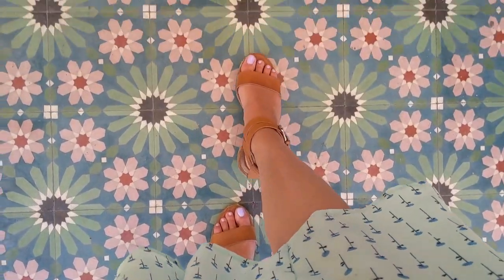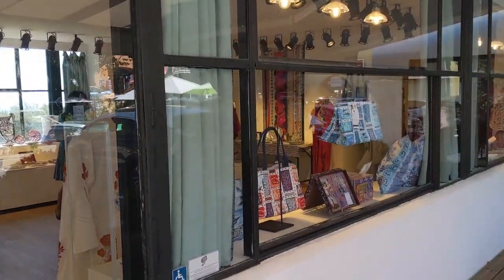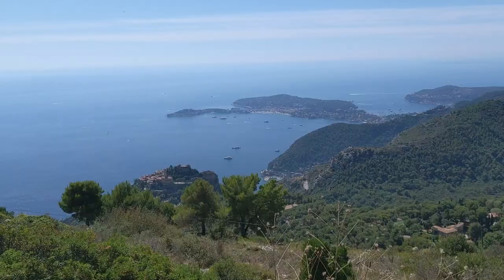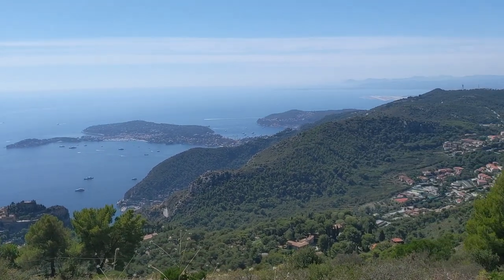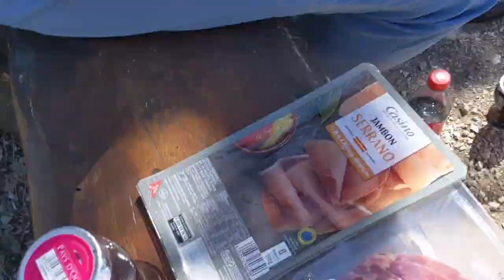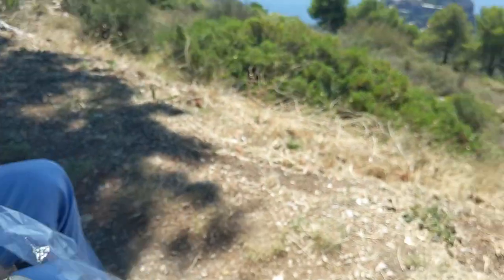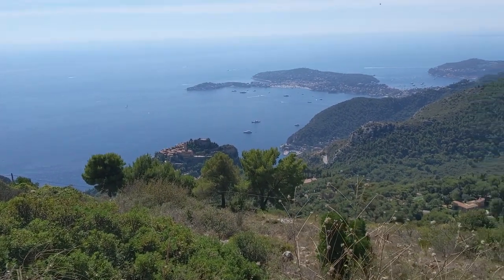It's the beautiful tile of the Chagall store. Picked up some perfume, all sorts of pretty things. So this is the view we have at Grand Corniche State Park. Having our little picnic. Got these cute little plastic wine jugs. Enjoying this beautiful view.